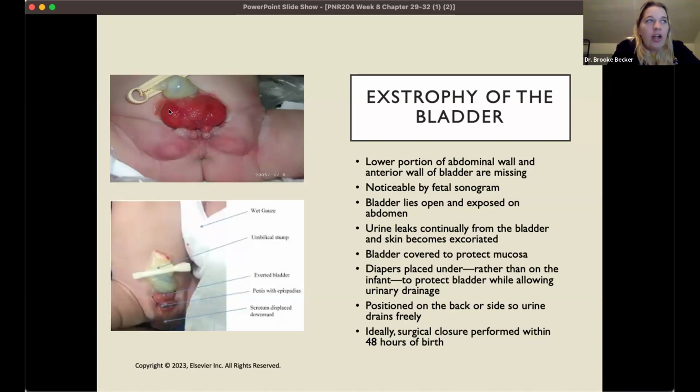There's continual leak of urine from the bladder, which then causes skin excoriation. The bladder is covered by a protective mucosa, meant to keep it moist like it should be within the abdomen. They place a diaper under the infant instead of on the genital area, where you would typically put a diaper on a kiddo. They should be on their back or their side so that the urine is allowed to drain freely. Closures are usually performed surgically at about 48 hours after birth. Okay, so these babies are going to have pretty early intervention.